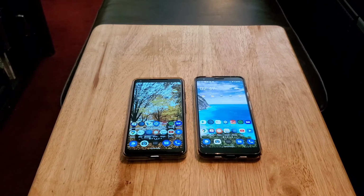Next thing. Google Pixel 2 XL, no expandable memory. Google Pixel 3 XL, no expandable memory. So you're not getting expandable memory on either, because Google has never put expandable memory in their devices. That's something they really should change, but they just haven't. So keep that in mind.